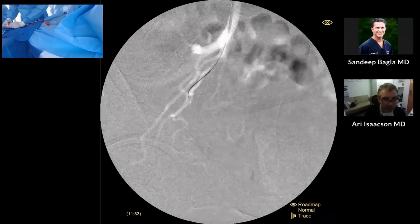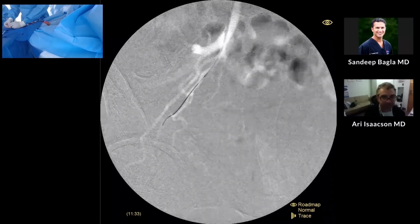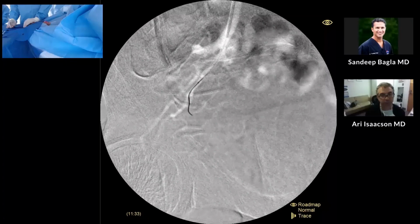So here I'm in that branch. Let's see where you're at right now. Yeah, so I'll leave the wire right there just to have a supporting discussion. At this point, I'm in what I think is probably either an umbilical or vesicoprostatic or just another branch of the anterior division.